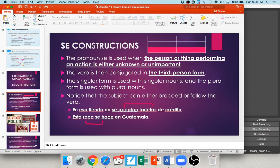So if you see the box up here, the third person has been highlighted in pink for you. On the left side you see the third person singular, also known as the él, ella, usted form. And to the right you see the third person plural, also known as the ellos, ellas, ustedes form. As we're conjugating, those are the only two options you're going to be using with these se constructions. You're never going to use yo or tú or nosotros or vosotros. It's always these bottom two boxes, the third person singular and plural.